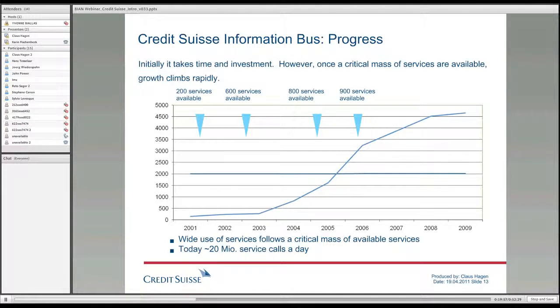Like I said, today we see 20 to 25 million service calls a day, and basically all of the private banking business out of Zurich now leverages this service-oriented architecture, and all the applications are service-enabled. But it takes some time. So that's one lesson learned. You have to convince your management to be patient until you have returns on investment. There are no quick wins.